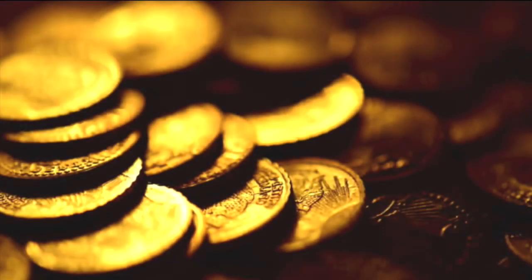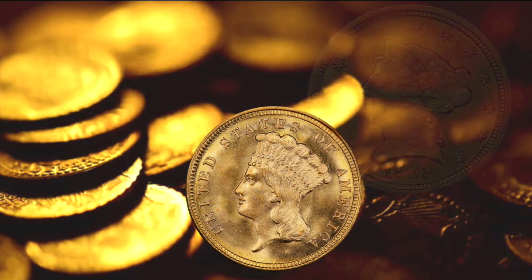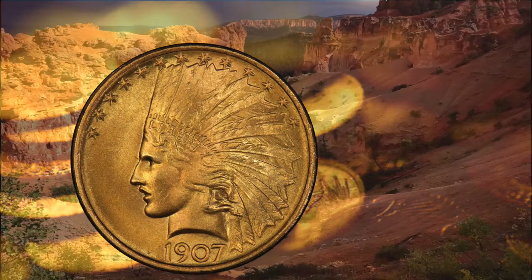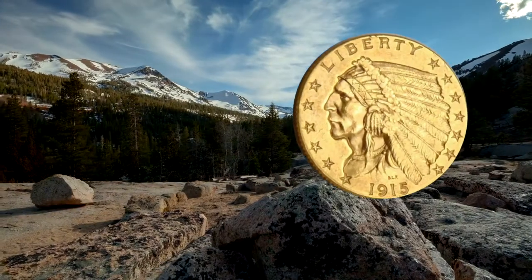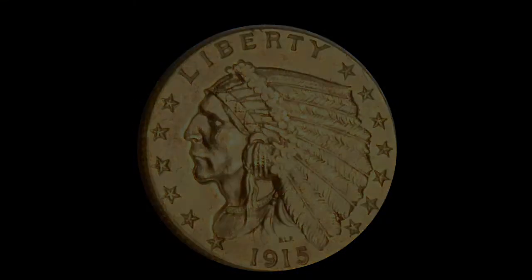Throughout the latter 1800s and early 1900s, U.S. gold coins circulated with a fascinating mixture of classic European-style Liberty designs alongside American Indian themes, which celebrated the spirit of the American Wild West. How American Indians became symbols of U.S. liberty is a tale that takes us back over 160 years.